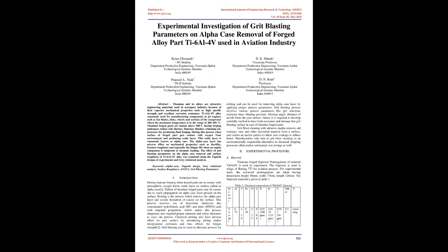Introduction. During titanium forging, when heated parts are in contact with atmospheric oxygen, an oxide layer forms on the surface, called alphacase [1]. Failure of titanium forged parts may be caused by crack propagation on the alphacase layer present on the surface. Etching is the process which removes the alphacase layer and avoids formation of cracks on the surface. This process involves the use of hazardous chemicals like concentrated hydrofluoric acid, HF, and nitric acid, HNO3, in required proportion, which makes this process dangerous and requires proper attention and safety measures.